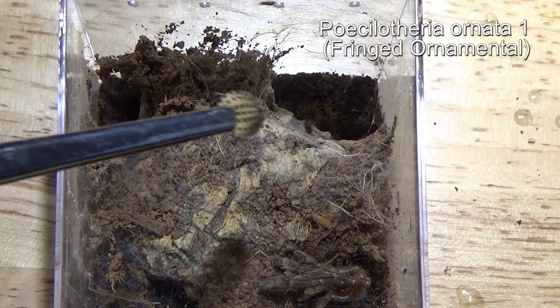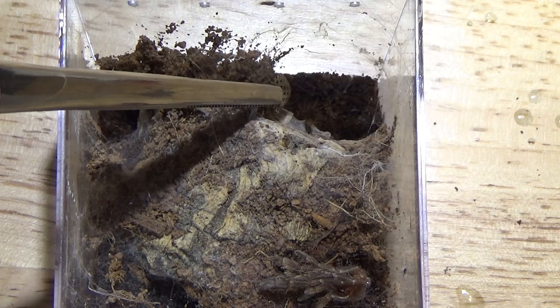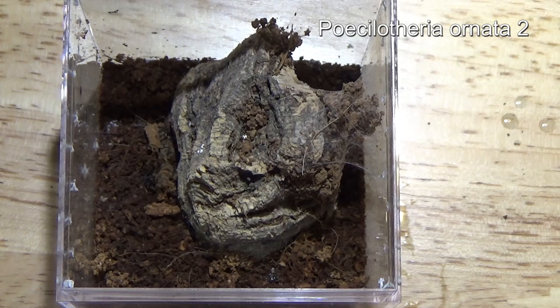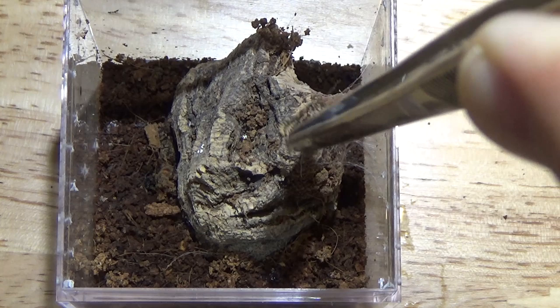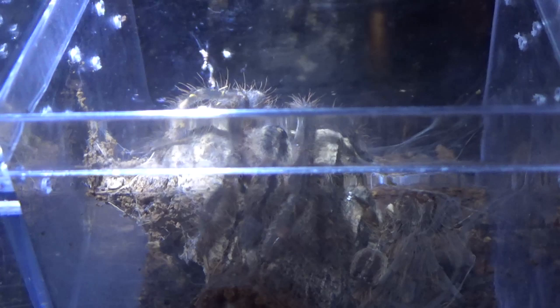Pisciletheria ornata. And as you can see there, this one has recently molted, so I didn't really expect it to eat. I was hoping to maybe coax it out so we can see it. Here it is inside of the container later on. Pisciletheria ornata number 2. And this one, we tried to get it to come out, but they usually hide underneath the cork bark there. So sometimes I can get them to come out and take the roach. But I didn't realize that she was in pre-molt, so there she is in her container right after her molt.